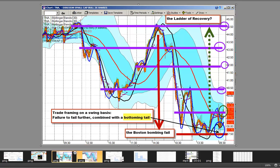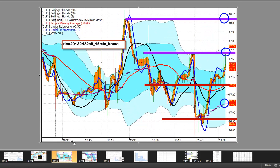The second trade frame is taking a look at CLF, Cliffs Natural Resources, a mid-cap natural resources company that is a trading favorite because it makes long, smooth moves with lots of volatility and is directional in both directions. This is 15 minutes and 4 days, and we've marked off the support levels in red, price targets in purple, and we're anticipating standard decision making at each of those, and we traded that one successfully today based off of this trade frame.